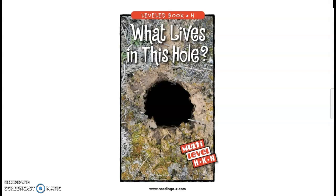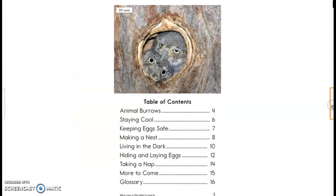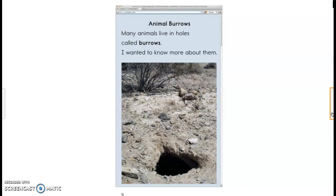So we're going to get started and read, and then I'll probably stop our story halfway through or so, and I want you guys to be brainstorming about what you think the topic is, the main idea of our nonfiction text. All right, what lives in this hole? Another feature in a nonfiction text would be the table of contents, which lists the different topics of the book, and you can find those topics and the page number that they can be found on. So if you want to look up taking a nap, you can find taking a nap and go to page 14, and it'll take you right to that topic. So let's go ahead and get started.